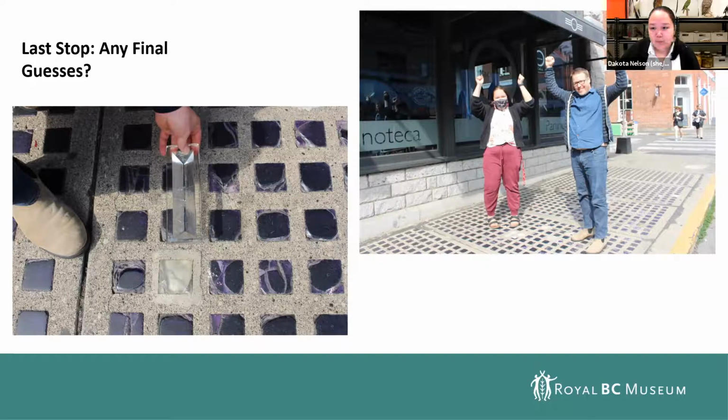And actually, Dakota, if you wanted to stop sharing your screen. One of the things about this summer is that Dakota's been cracking cases the whole summer, because we have all these handling collection objects and specimens and belongings that some we know what they are and some we don't. And that's been part of Dakota's journey, trying to figure out what these things are.